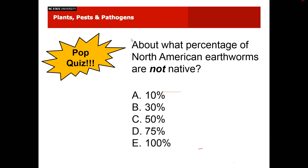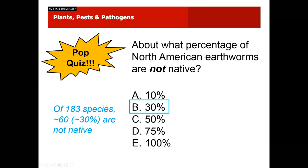All right, so clear some of that annotation. The answer is actually B, 30%. Of 183 species in North America north of Mexico, about 60 of them are non-native. Now, the interesting thing is that's basically for all of North America north of Mexico.